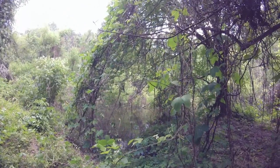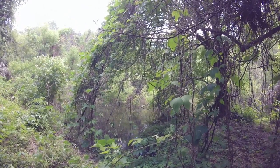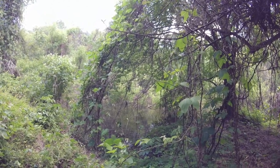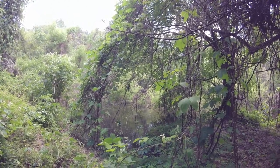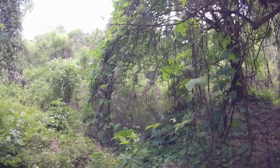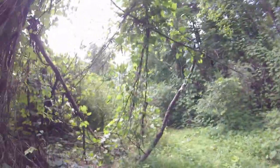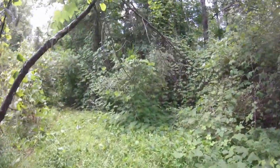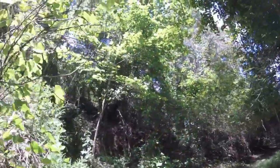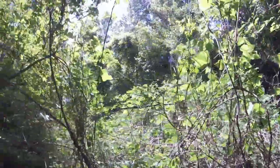I don't know if you can see him or not, and I don't have zoom on my camera. There's a big old turtle. Looks like a mud turtle over there. From the back, I don't know, it's hard to tell. And he heard me. You can see his head sticking up. And he just hit the water, didn't like the company. And this is kind of down in a gully, so maybe so.